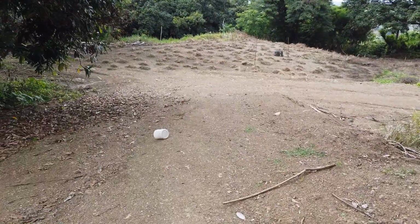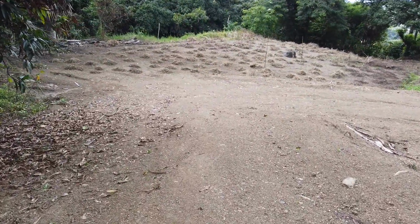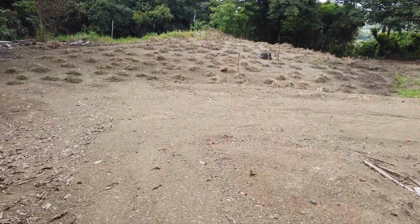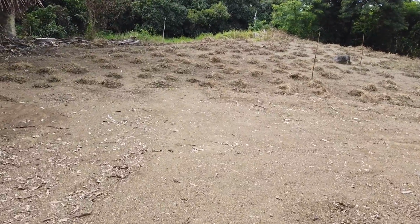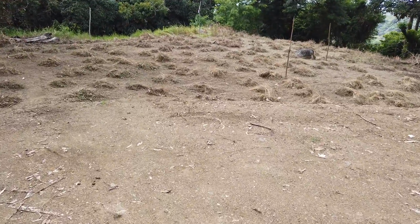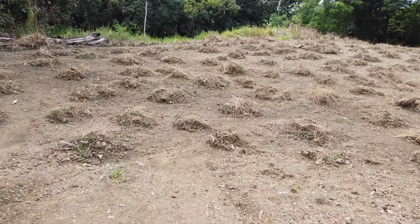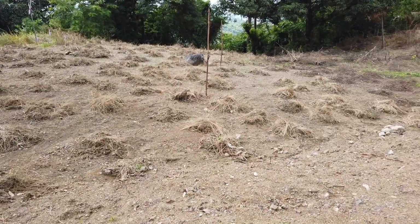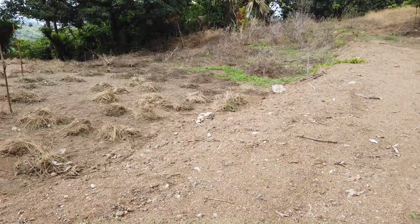I'm going down to JT's lot now to measure the perimeters because he wants it fenced, and he sent me a picture of the fence that he wants, the style. So in order to give him a better idea of how much it costs, I need to get the perimeter. So this is the frontage of his plot, and then end to that metal.